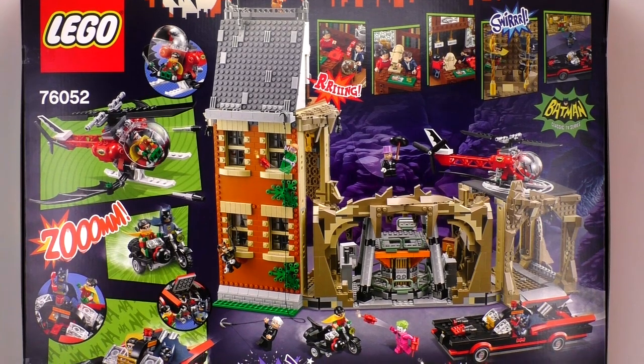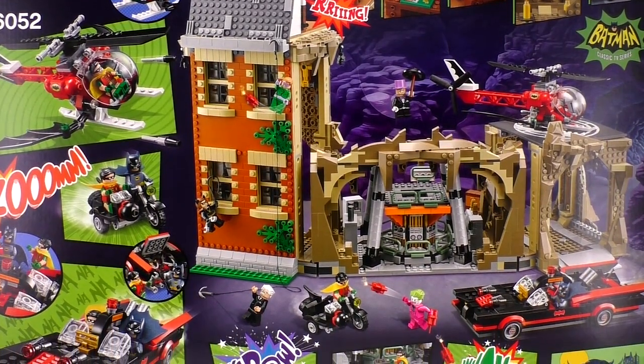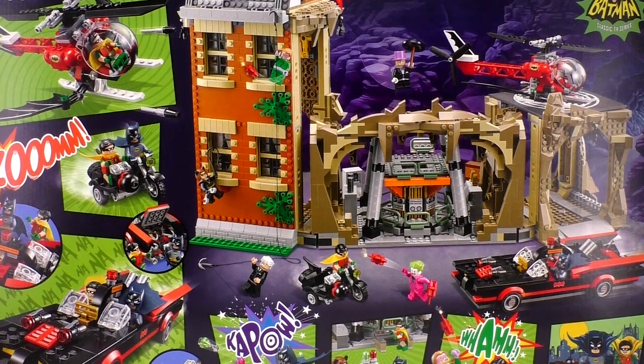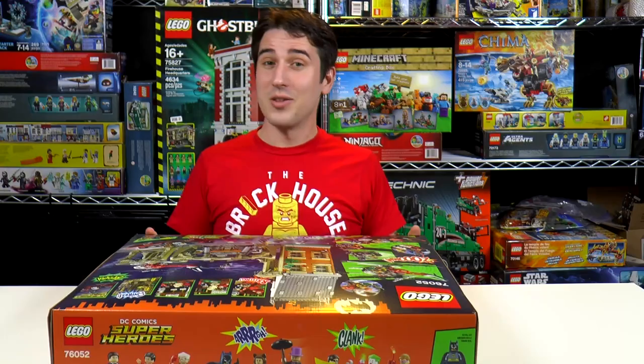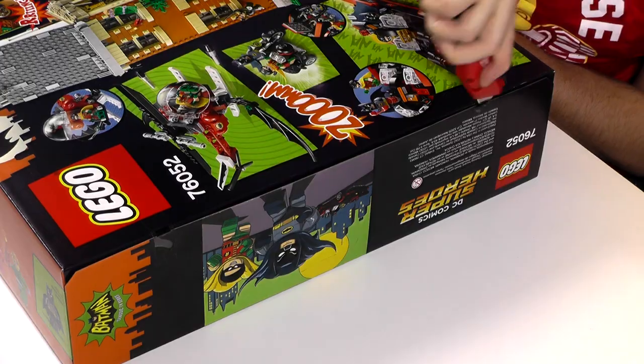And there's a ton of stuff that comes in this set. We've got 3 different bat vehicles, a bat helipad, the study, and this leads down to the bat cave with a ton of stuff inside. There's a lot of stuff to build. I'm super stoked, and I bet there's a ton of bags inside.